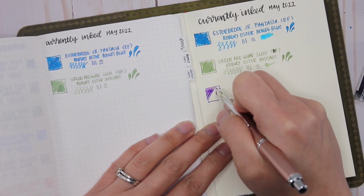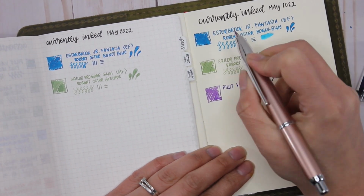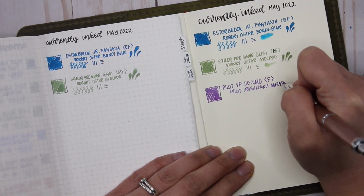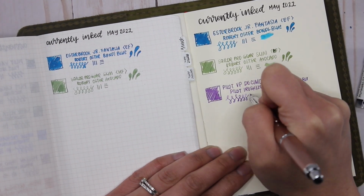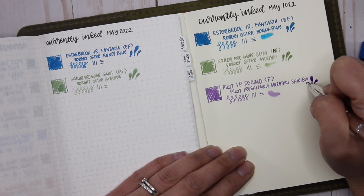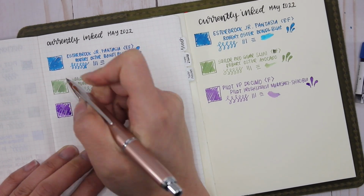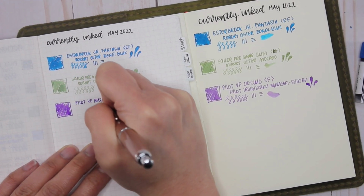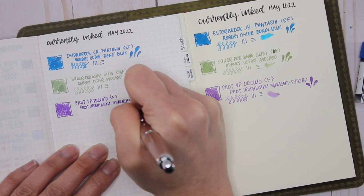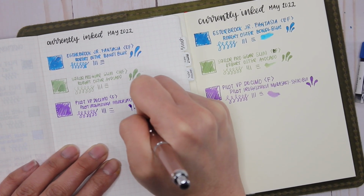So Pilot Iroshizuku Murasaki Shikibu. I love this purple. I love how bright it is. I'm not seeing a ton of shading right now, but just looking at the way that the swatch goes on the square and in those little drops that I draw out, there's a little bit of shading, but I actually just really like how, I don't want to say simple a purple is, but it's a bright purple. It's not too complex. I really like it. So I'm looking forward to using this in my Pilot Vanishing Point Decimo with a fine nib.